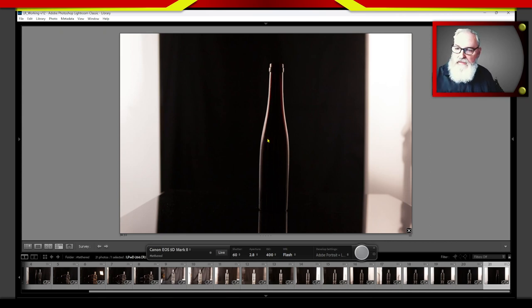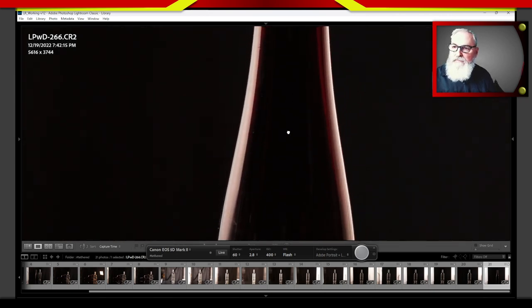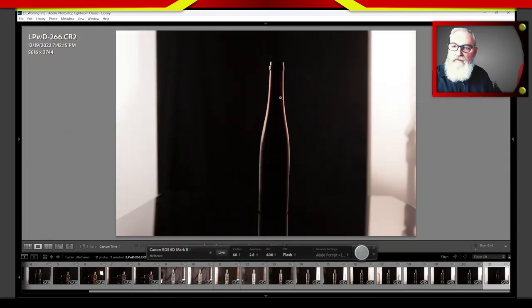And if we look, we can see that there is a little bit of transmission, all right? It's picking up some flaws here, okay? But that's the nature of the dark glass in comparison to the clear glass. But overall, the light shaping that we did for the clear glass works very well for the dark glass.